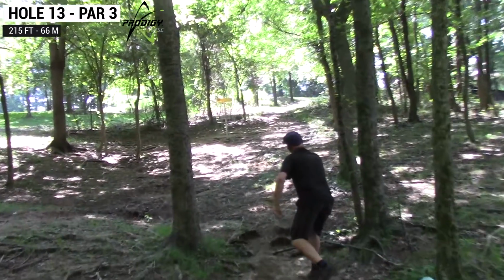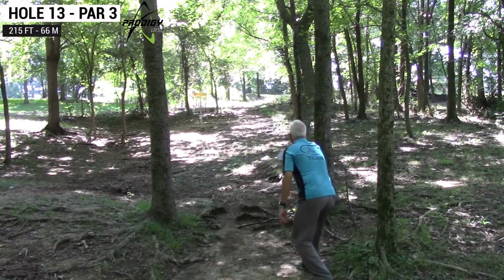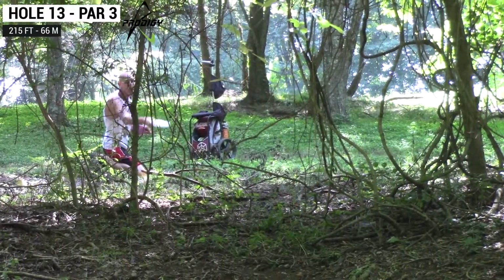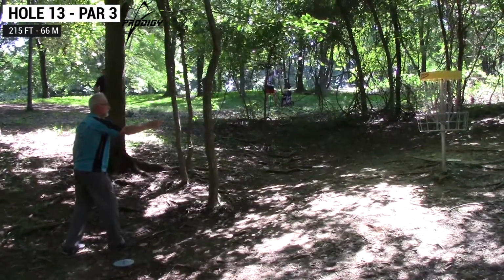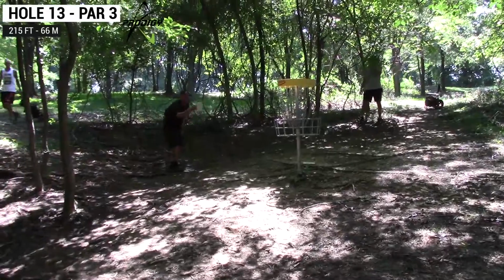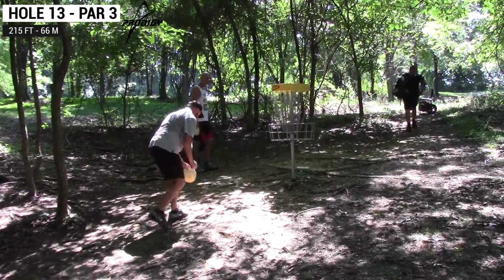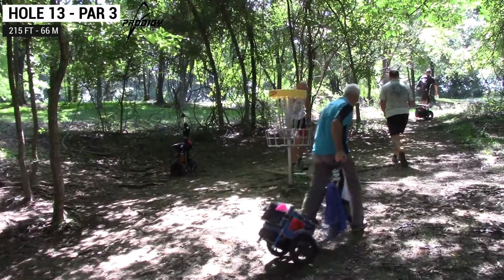Vinny with an uphill putt. Come on. Oh. Right off the rim. Chris with the same putt. A little bit of a rollback. That hard packed ground for you. Good run. Gary coming through the brush there as Chris takes his par. Channing there within 5 feet, taking the lone birdie on hole 13.